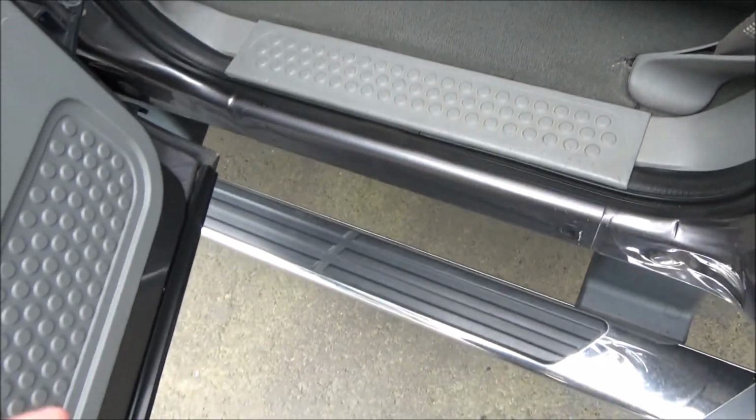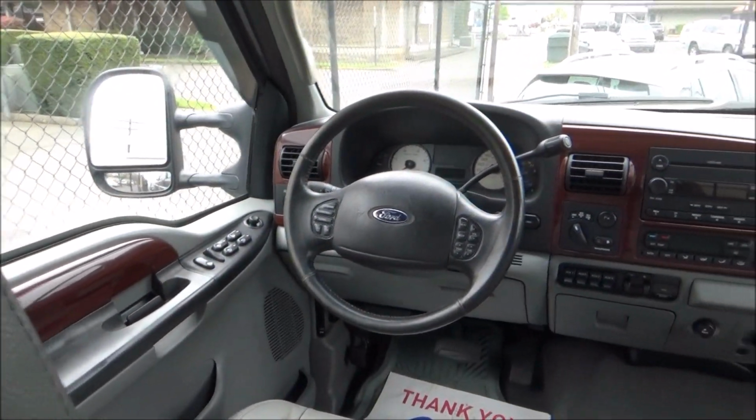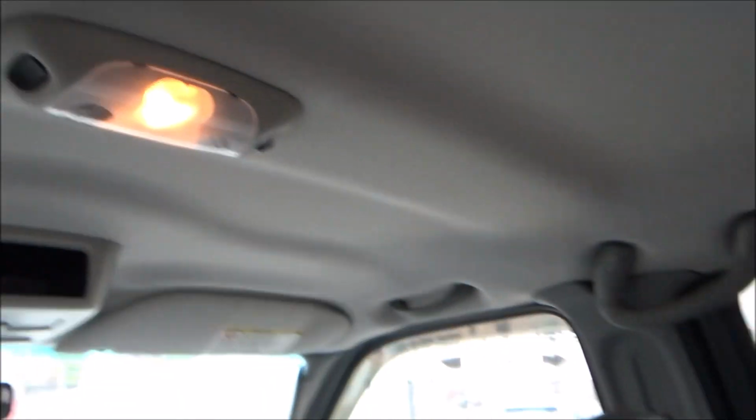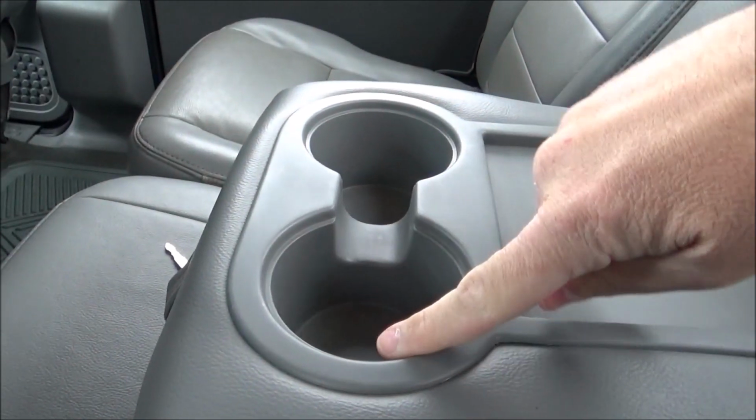Fold up the seat bases. Both front seats have map pockets on the backs. Grab handles and coat hooks back here. Rear passengers also get a folding center armrest with 2 cup holders.